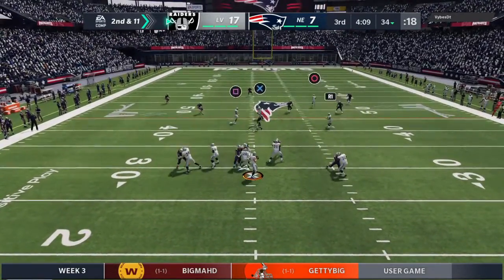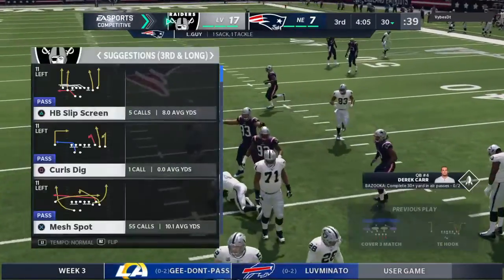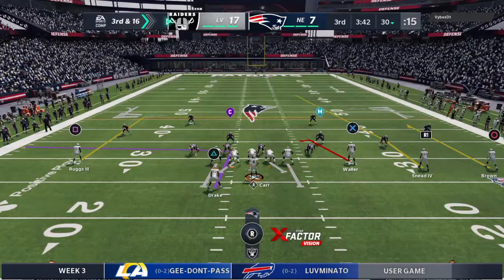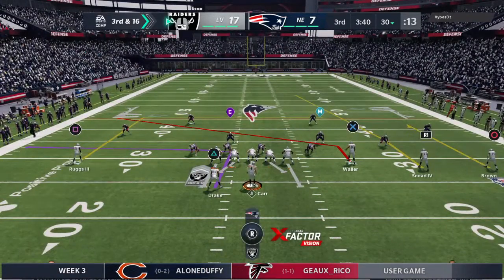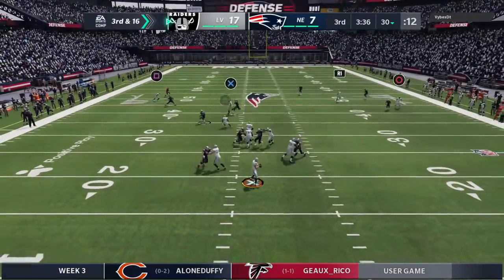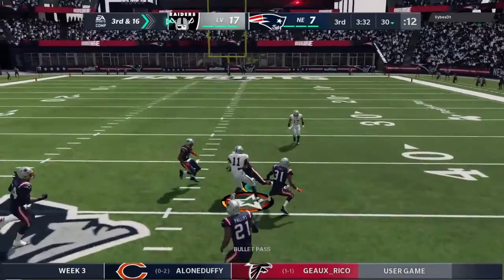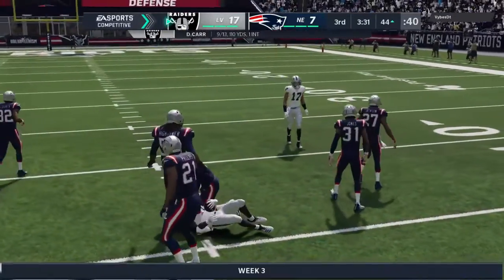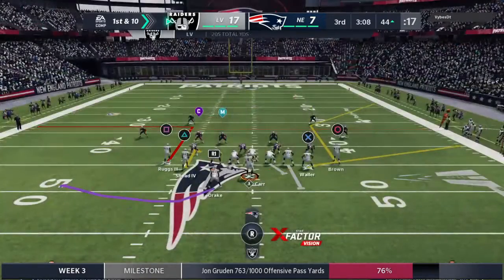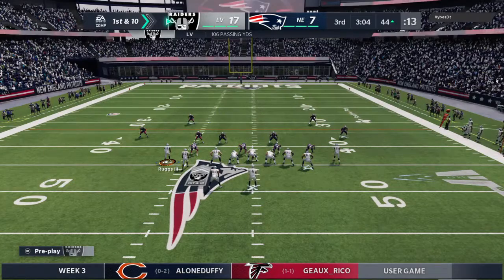On 2nd and 11 now. Carr. And he goes down. It's a Patriots sack. Lawrence Guy able to get in there and drop him for a loss. Carr and the Raiders following the sack, looking up at a 3rd and long. From the gun, it's Carr. Got his connection complete to Ruggs. And he is going to have the Raiders' first down as they're able to get the 3rd down conversion. Boy, a nice play there as they wind up converting on 3rd and 15.